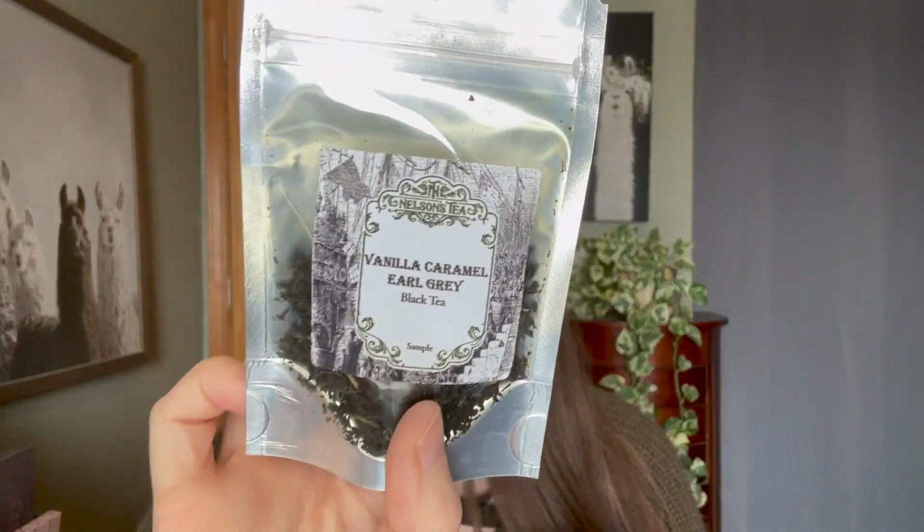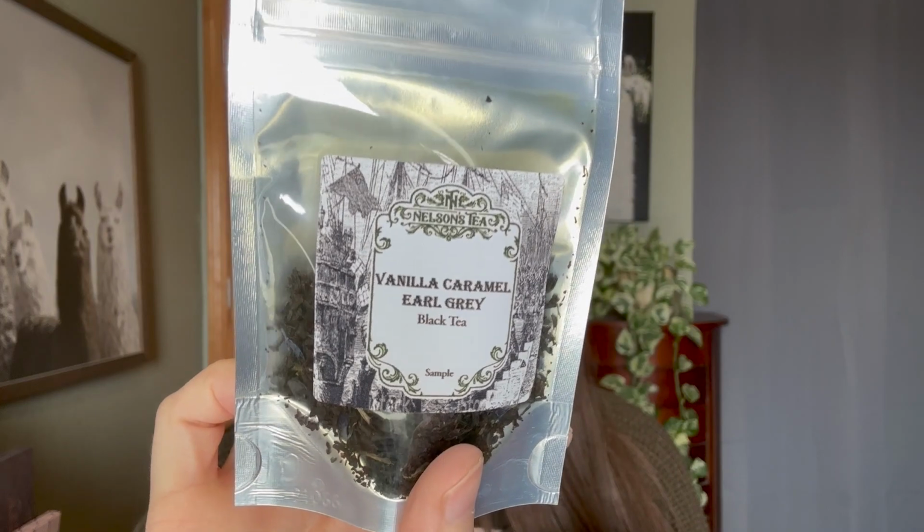I'm trying something a little different for me today, and this is a sample from Sips By. This is from Nelson's Tea. It has a cute little logo, and this is from Indianapolis. This is their vanilla caramel Earl Grey tea.